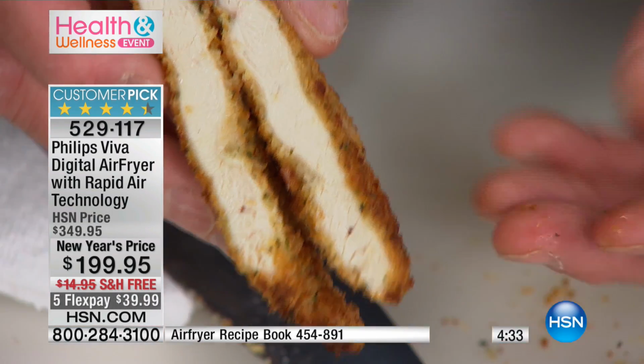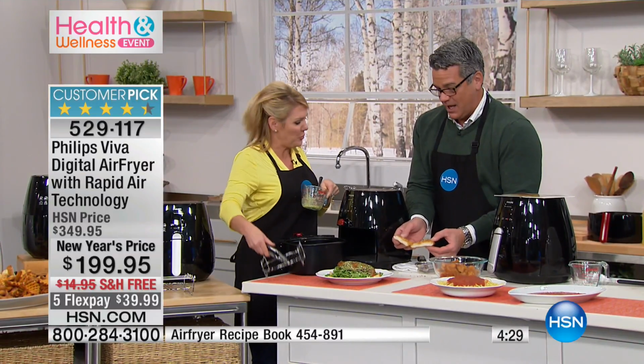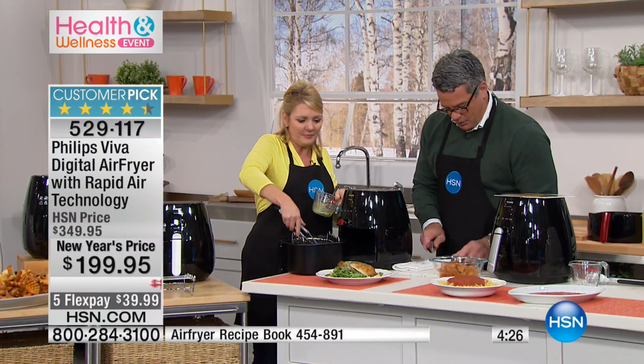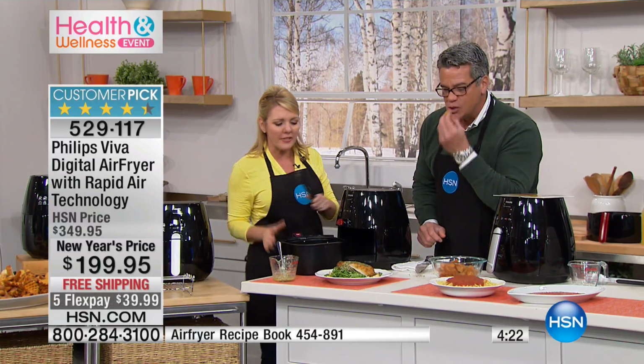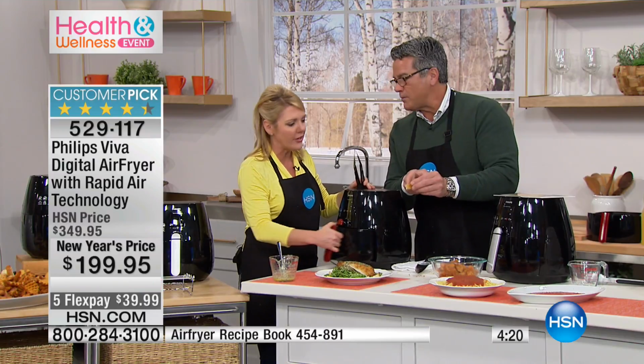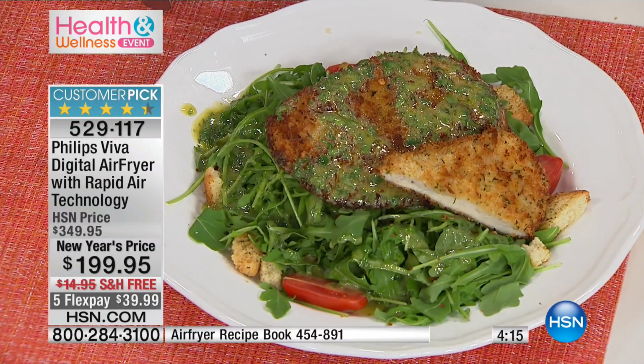The fingers are dry again. You would never know this was not deep fried. And yet the taste, I'm gonna grab a bite of this. Just as it is. Again, a little homemade vinaigrette, a little mustard, a little olive oil, a little vinegar, you're good to go. It is great. It seals in the juice, it gives you the crunch. It's the best of both worlds.